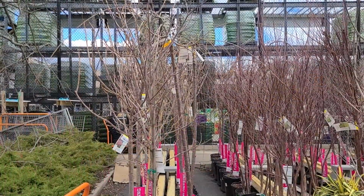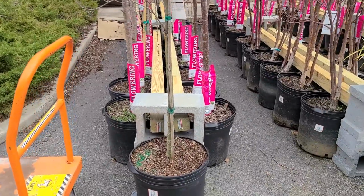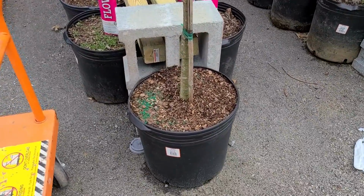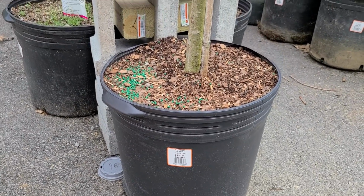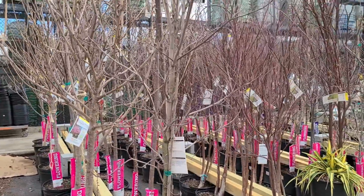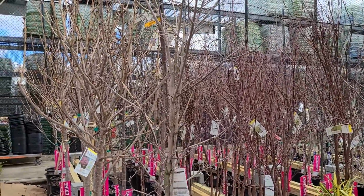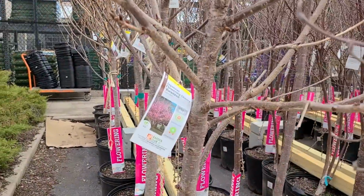It's hard to tell with all the branching, but this right here is a flowering dogwood, a white dogwood. It looks to be a 5 to 7 gallon container, and it's $99. It does have good branching structure, nice and rounded all the way around, and it already has some buds on it for this year. They also have a bunch of flowering cherry trees.